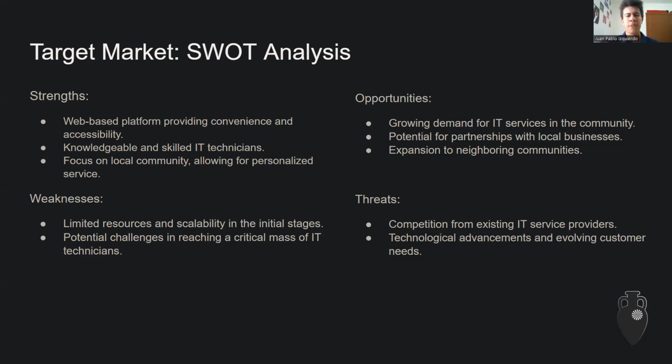In terms of threats, competition from existing IT service providers, whether it's already existing providers that offer a service that is essential, like internet, like Comcast. They have their own IT technicians. But for other technological needs, there are no specific IT technicians without paying a subscription or paying for insurance like Apple does. So with Amphora, you don't have to pay all that or commit. You would just pay on an hourly basis for the service that you get from an IT technician.